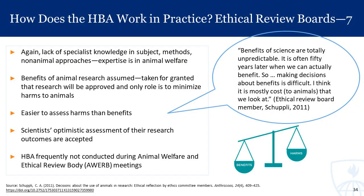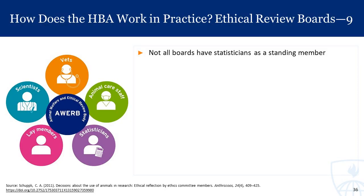And perhaps surprisingly, the harm-benefit analysis, as a formal analysis, a weighing of harms and benefits, is actually just not conducted during these meetings. Not all boards have statisticians as a standing member either. Now that's a problem because if there's not expert commentary on the experimental design or the use of statistics, or just a commentary on how robust that research is, then it's very difficult to know whether that research is going to have useful outcomes, whether it's actually going to be producing robust findings and will therefore be worthwhile.